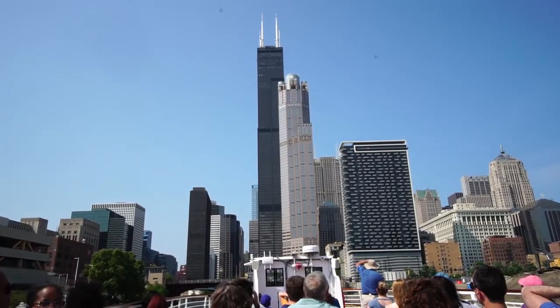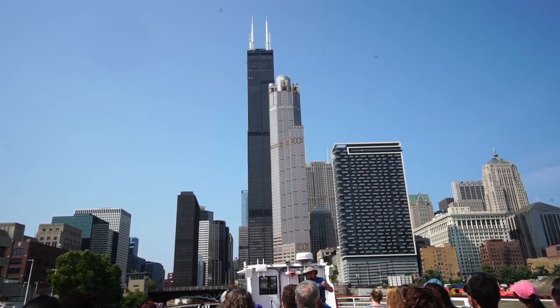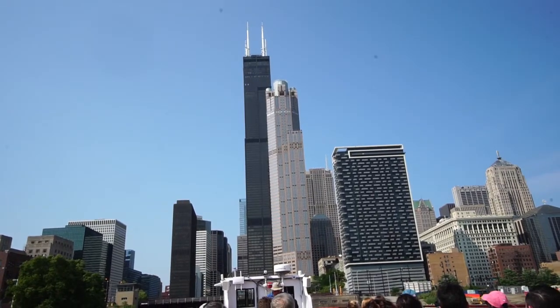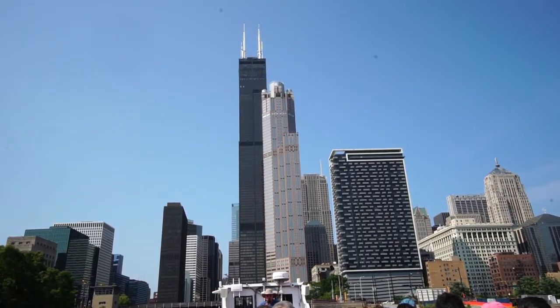And then the king, right behind it, tall, dark, and handsome, you can't miss it, it's the Willis Tower. Unless you're from Chicago, then it's the Sears Tower. It's 1974. Sears department store built the tallest building in the world.